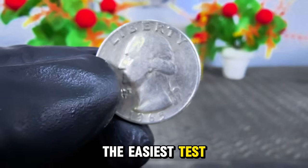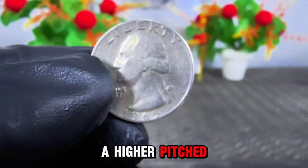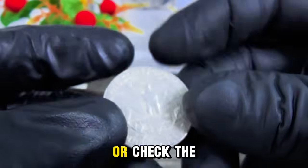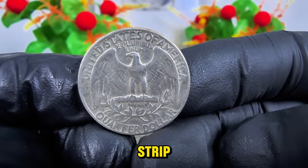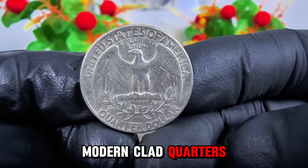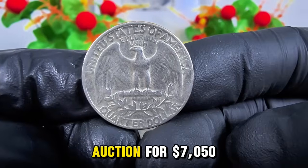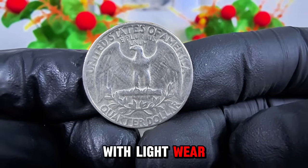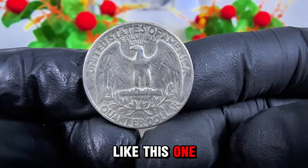The easiest test? Drop it on a table. If you hear a higher-pitched bell-like ring, that's a dead giveaway it might be silver. Or check the edge. A silver coin won't show the typical copper strip you'd see on modern-clad quarters. One 1965 silver quarter sold at auction for $7,050. And that was with light wear. Now imagine if one turned up in average circulation like this one.